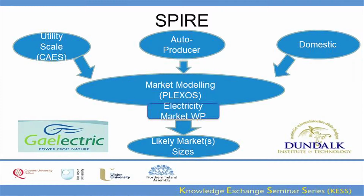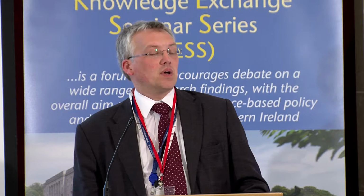Auto producers, trying to think of a good replication of auto producers. Ulster University has a wind turbine on our campus in Coleraine, and it generates power for the campus. It is designed to generate enough for baseload power, so we never have to export it. But say we want to put another wind turbine on that site, because it has been a profitable exercise for the university, then at certain times we want to export that. But maybe the market doesn't want that exported energy. There's no demand for it.